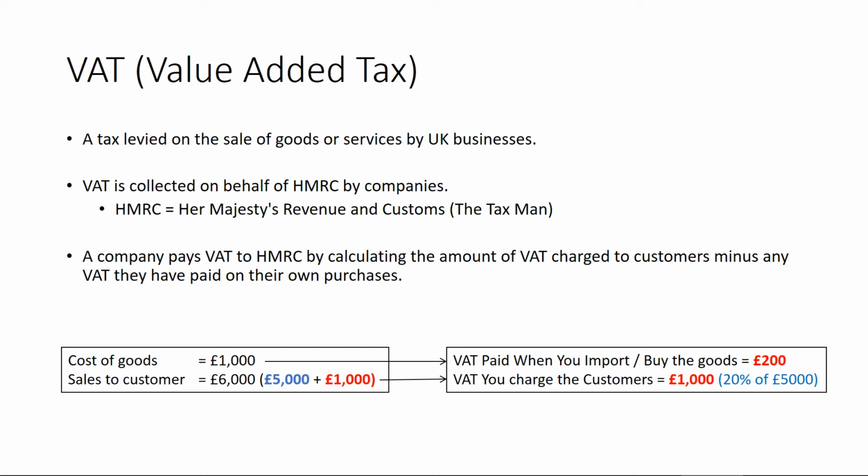So, VAT, what is it? Well, it's just a tax. They call it value-added tax, and as you can see on the slides here, it's a tax levied on the sale of goods or services by a UK business. As a UK business owner myself, I've got to charge VAT to all my customers on everything I offer. When I charge VAT, I also have to collect it, or the company does, and then hand it over to the HMRC.